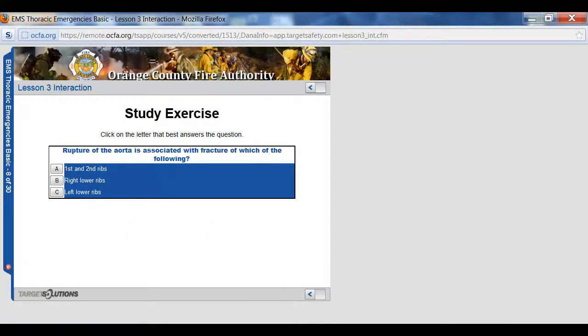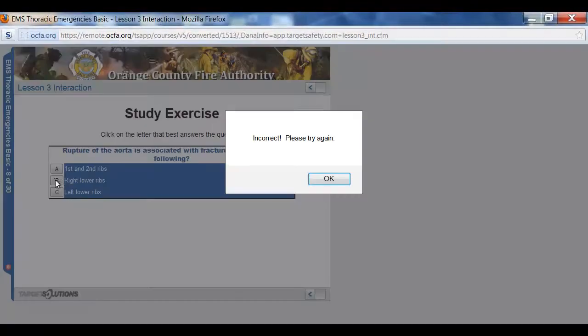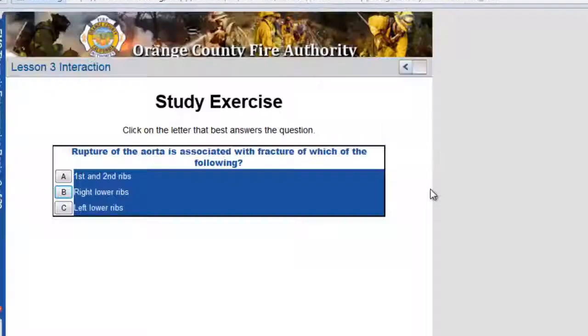And I get to a part here where it has a study exercise, and basically what it's going to do is just review my retention of the material that I just read. So it'll ask a random question. The question here is, rupture of the aorta is associated with fracture of which of the following? So let's just say I didn't read very well and I didn't retain that, and I'm going to answer the question incorrectly. And it tells me, incorrect, please try again.